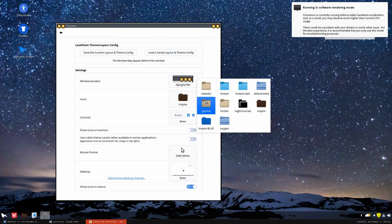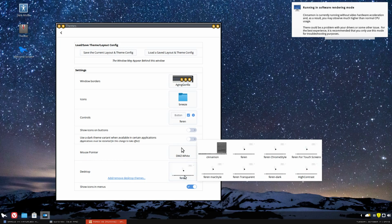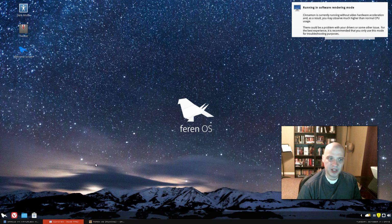Icons. Let's see what icons they have. They don't have much installed by default. Probably the best set of icons amongst this group is the Breeze set of icons. We can play around with the controls, desktop. Let's see, desktop themes. I'm just going to leave it as the default. I kind of like this transparent bar at the bottom, so yeah, I'm just going to leave all that. I'm not going to play around with the themes too much. I just wanted to get this installed, get a quick review.